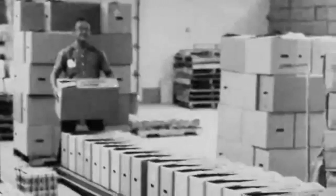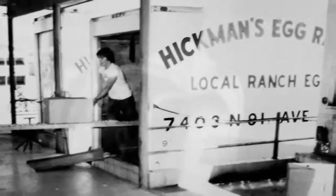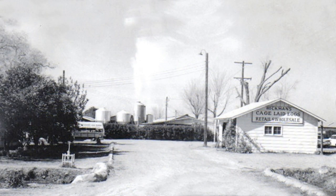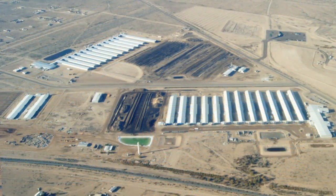Our dad would work on the farm in the morning and deliver eggs in the afternoon. In the early days, one little refrigerated panel truck was big enough to deliver the fresh eggs to small grocers and restaurants in the area. Today, that one truck farm has grown into a multi-site operation based in Buckeye, Arizona.